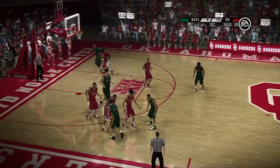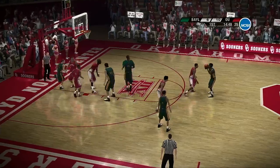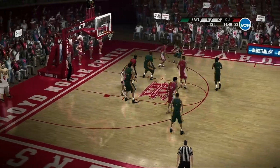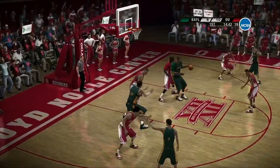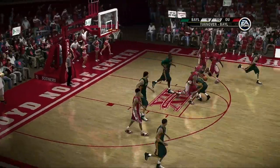They work the perimeter, looking for a good shot. Reverses the ball after having a guy in the post. Tries to turn, the defense comes up with a play. What a terrific play to stop that spin move.